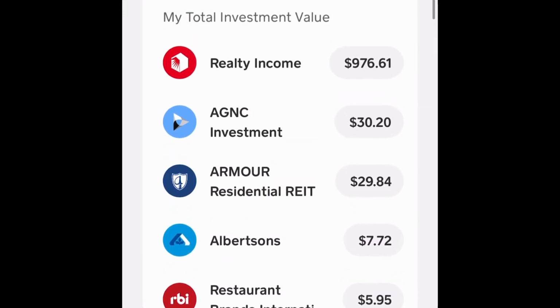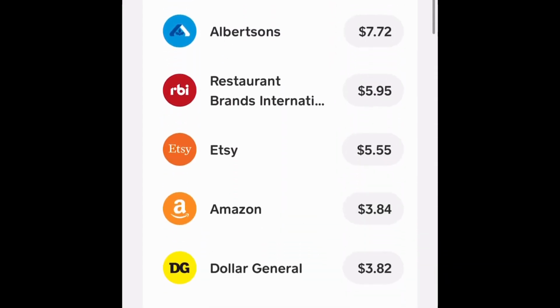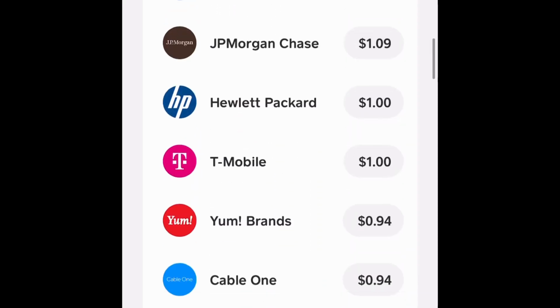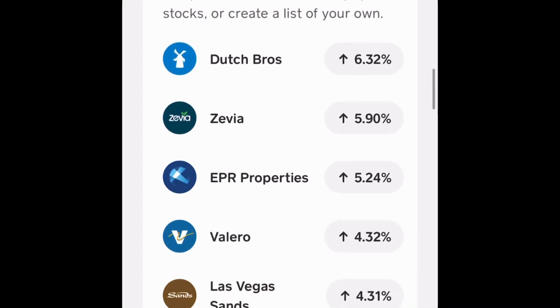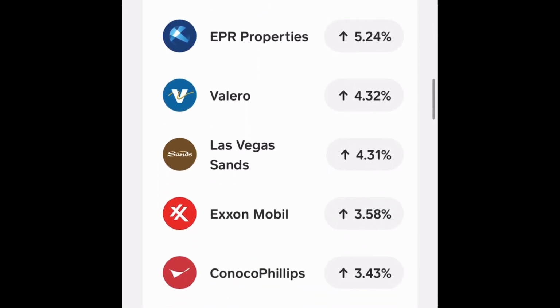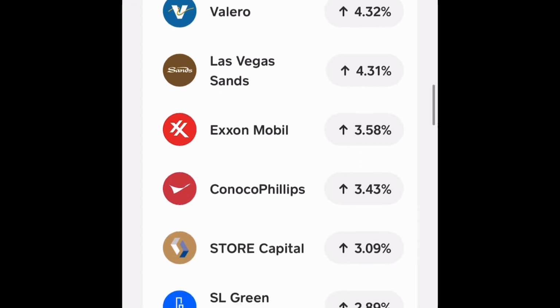These that I'm scrolling through are the ones that I own. And then if I hear somebody mention a stock or recommend a stock, I put them here in my following category. So for example, Dutch Brothers is opening up nearby in the next town over. So I figure, well, I'm going to end up buying from them at some point or another. I drink Zevia, so I figure I'm going to be buying stock in that. There's a couple of gas stations in town. That's why you see these gas ones right here.